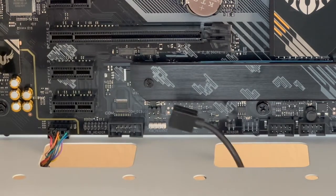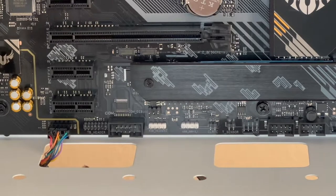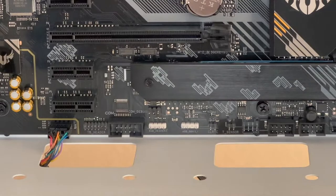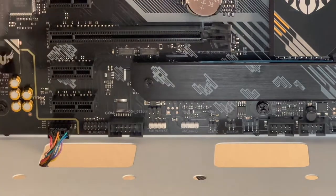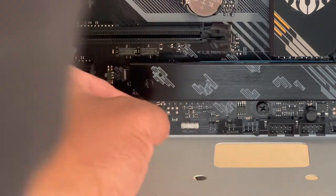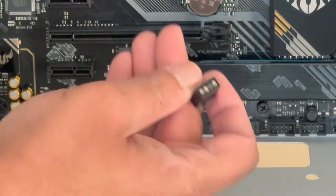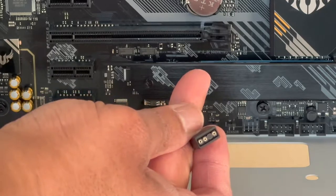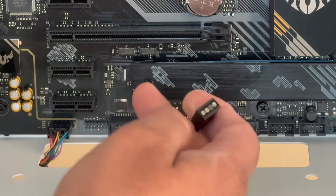So what I'm going to do is I'm going to bring the RGB header through here. We're kind of busy today. I'm going to bring the RGB header through here, and there's only one way to do it. If you look at this, there is two, one in the middle that's closed out, in the third.